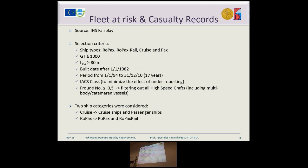And then a filter was there also that the Froude number should be less than 0.5, and this ensures that high-speed craft were excluded. High-speed craft have, for example, the high-speed code that is different from what we are discussing, including multiple hulls, catamarans, and so on.